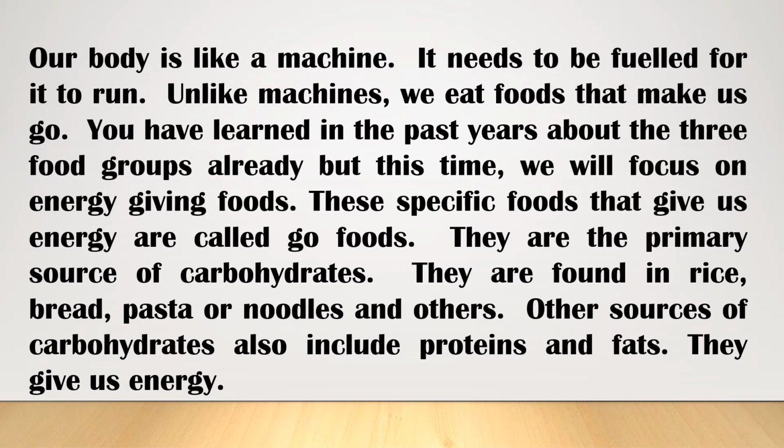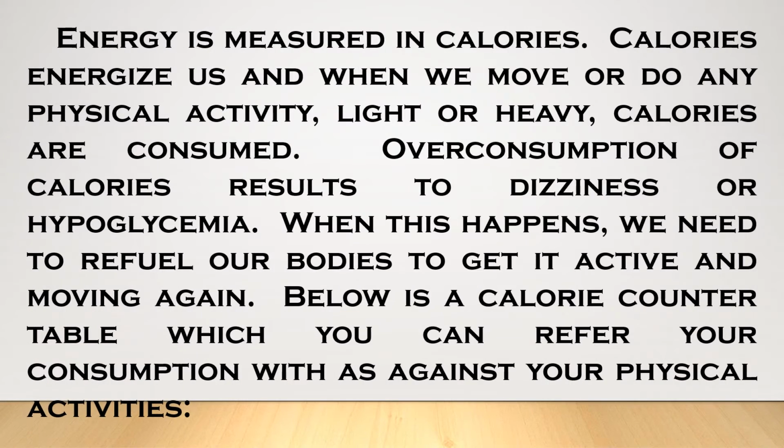Other sources of carbohydrates also include proteins and fats. They give us energy. Energy is measured in calories. Calories energize us, and when we move or do any physical activity, light or heavy, calories are consumed. Overconsumption of calories results in dizziness or hypoglycemia. When this happens, we need to refuel our bodies to get them active and moving again.